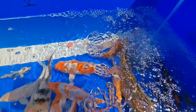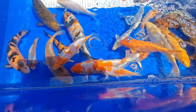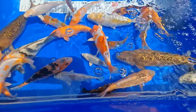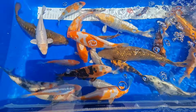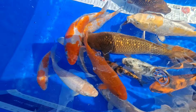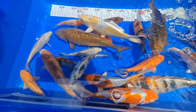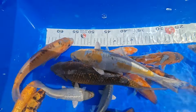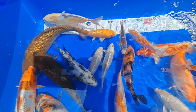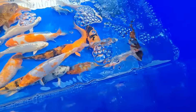YouTube community choice there. Real nice Kikisui. Ooh. There's a bit of sumi there on its flank, so that might actually become a Yamatonishiki. Ooh. The Kikikuryu will be staying. That's the one my boy picked. See? Got good taste. There's a couple of little Shisui that I'll be keeping.